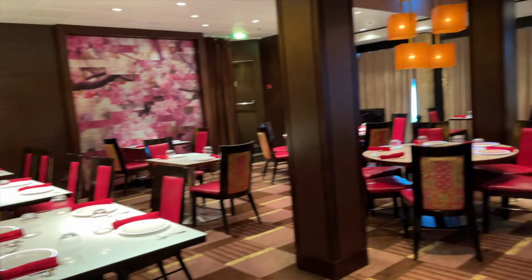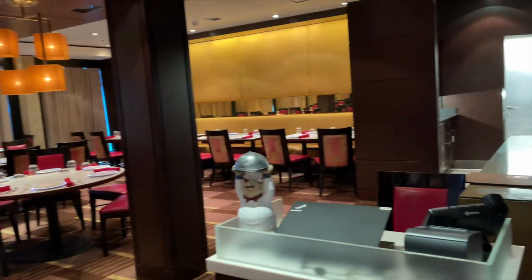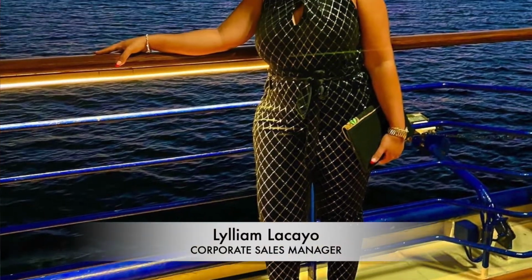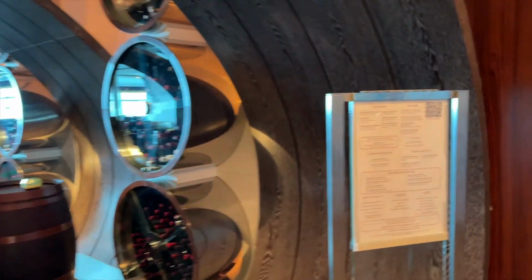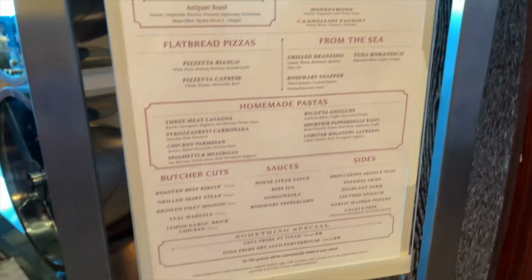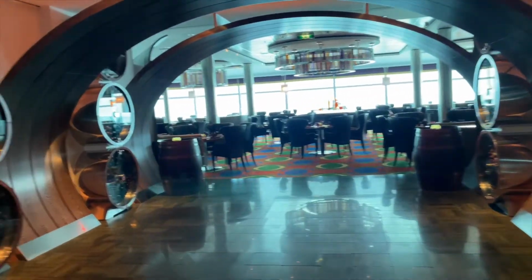If you book early, you got ship credits. And Charles and I were fortunate enough to also have ship credits from our daughter-in-law, who has been working with Celebrity for a very long time. So we were super lucky, and we used some of our ship credits besides gambling in the casino. We used them for one of the specialty restaurants.